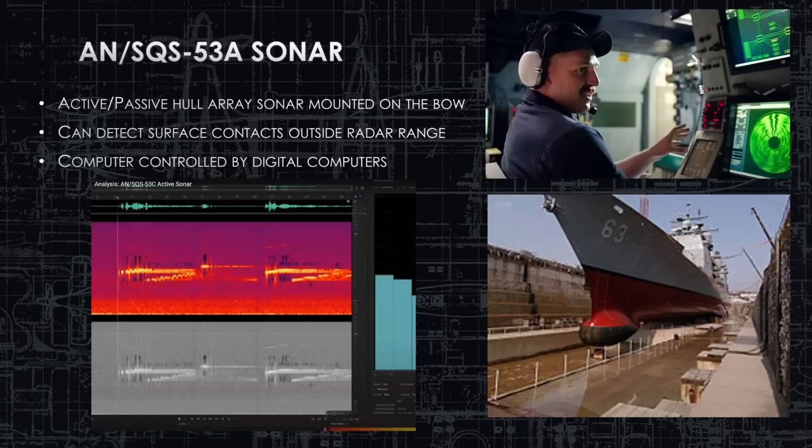All right, the SQS-53 Alpha sonar. This is an active and passive hull bow-mounted array sonar. It can detect surface contacts outside of radar range. It's very common to get surface contacts before the radar gets them. And it's controlled by digital computers. That's very important because before this, it was very likely that the computers were mechanical. Computers were mechanical long before they became solid state. But this is all completely electronic solid state at this point.